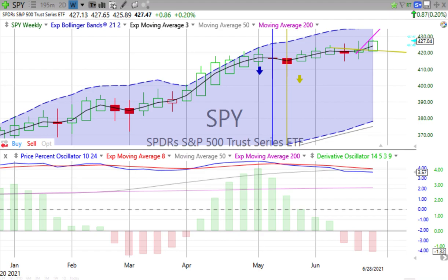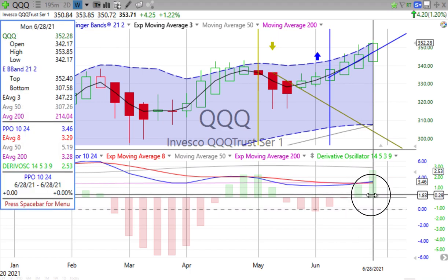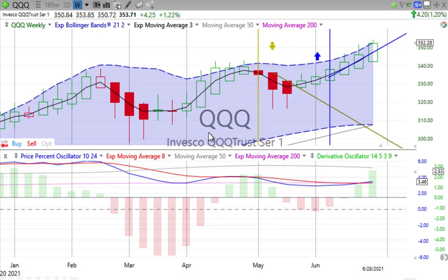Now, let's take a look at the Qs, because it's different, isn't it? We had a weekly vertical crossover almost at the end of this last week. Did not quite happen. Looks like we might have one this week, up 1.20%. The NASDAQ 100 was. Derivative oscillator gaining upward momentum. Price percent oscillator heading up.